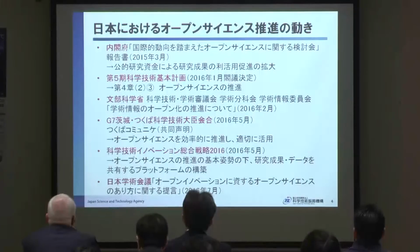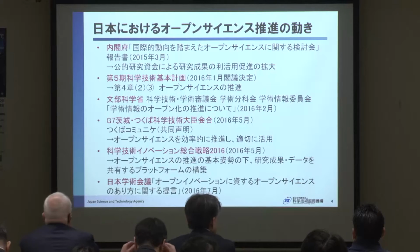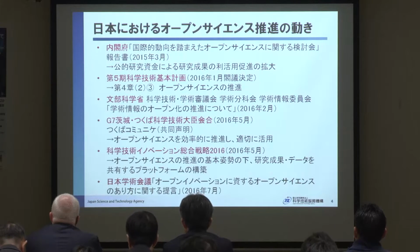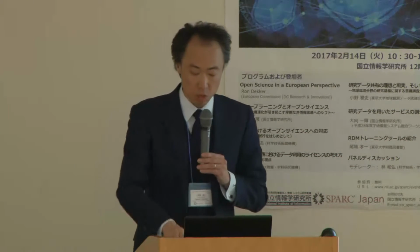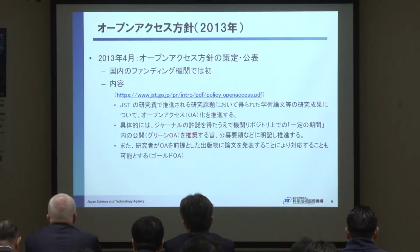So in our activities, policy making and preparing documents are very important. In relation to open science, there is a report issued by the Cabinet Office and some of the plans by the Ministry of Education, as well as last year, there was the G7 Ministers' Conference on Science and Technology, as well as the Science and Technology Innovation Strategy of the government. So we have to take into consideration all these policy documents of the government on open science and open policy. So let me go over what we have been doing.